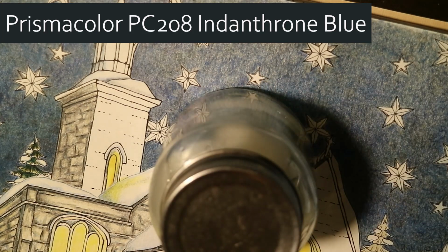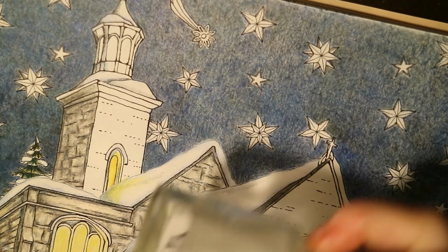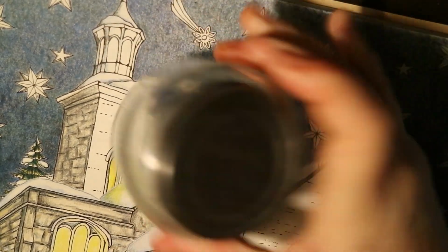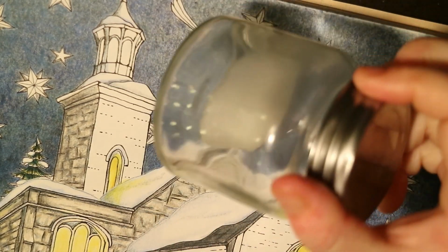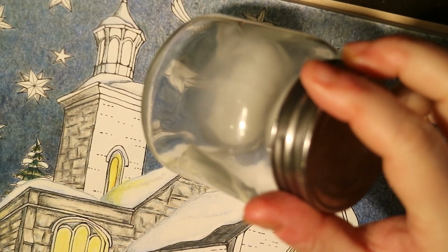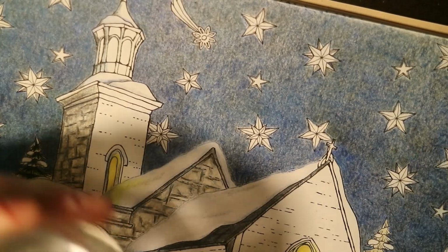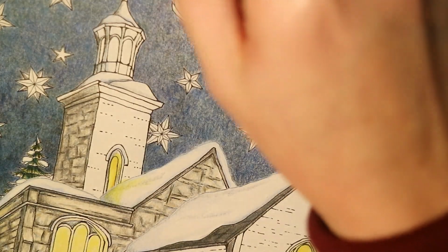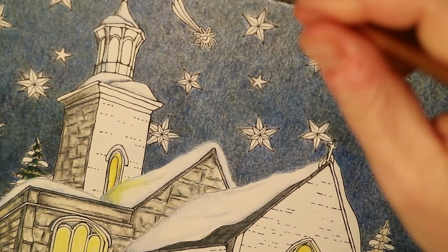So just so you can see, all I do is keep a little bit of my Gamsol in what looks like a baby food jar. And I like it because it has a lid. I do have a cotton ball in there because I like to be able to brush my brush off, if that makes sense. Because your brush can start having pigment on it, and then if you go to another area, or if you have too much liquid on your brush, it can be a problem.